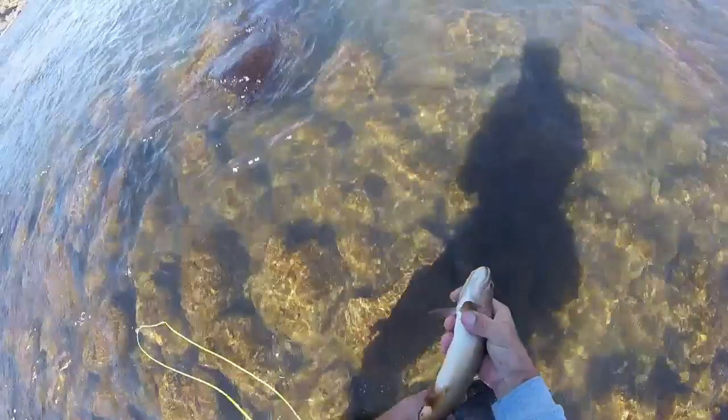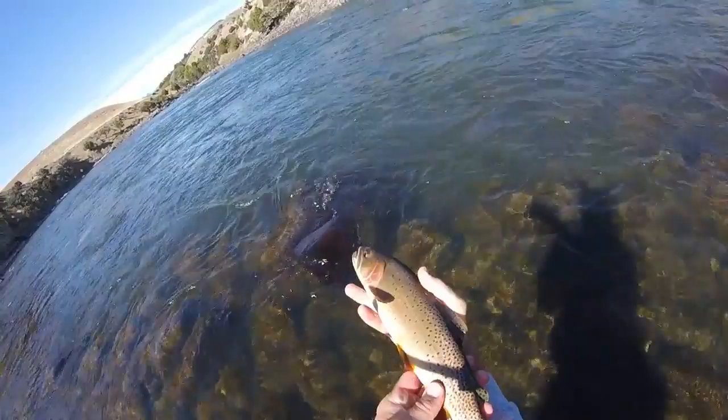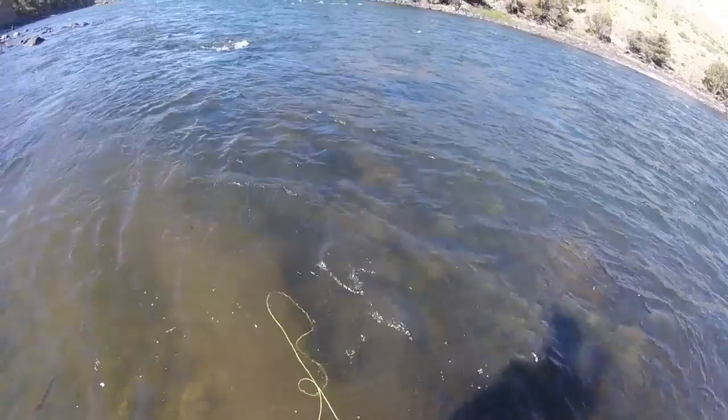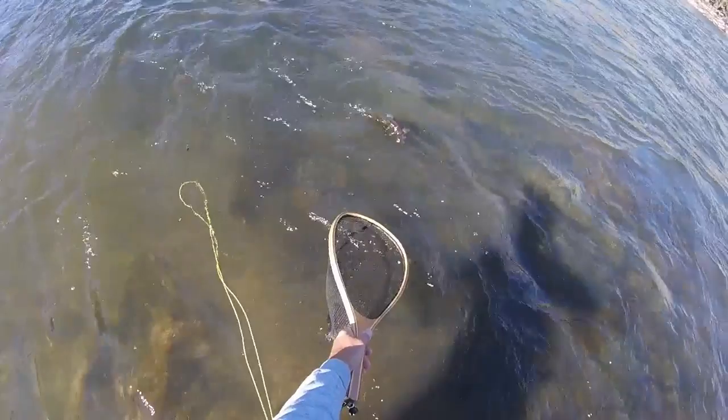Look at that. Woohoo! Look at that. Another one, good 13, almost 14 inches. Beautiful. Okay, guys, got a decent one on here. It looks silver, though, so it might be a whitefish. I don't know. No, I think it's a trout. Yeah, it's a trout. There we go. Another one about 12, 13 inches. No, it's not a trout. It's a whitefish.